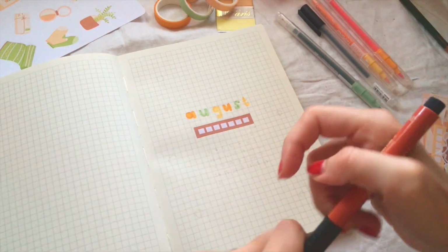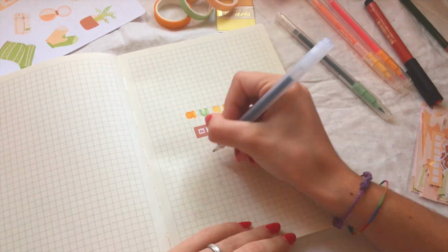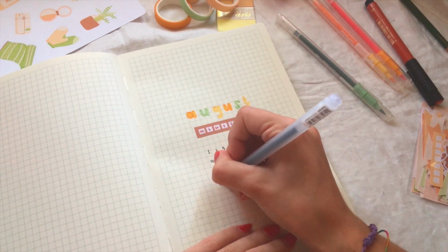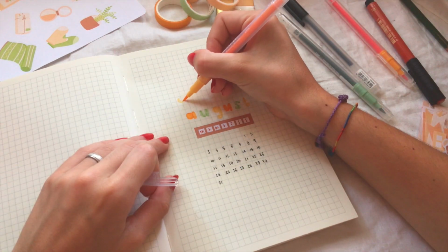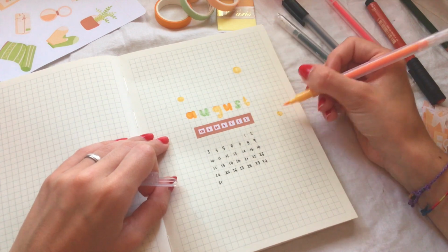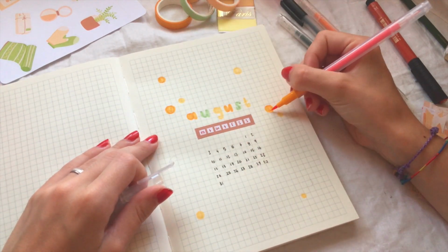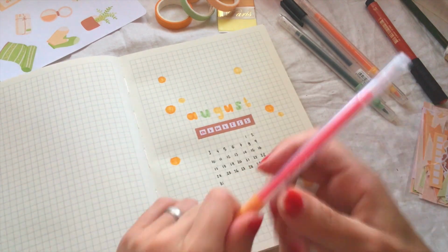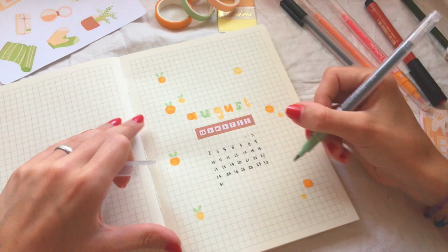This month, as you can see, for July, I went for, well, it's not really a theme. I've chosen a color palette, these muted oranges, yellows, greens and browns tones. But if I have to decide for a theme, I think that the theme is tangerine or oranges. It depends on your point of view.